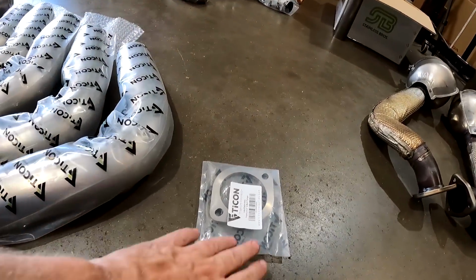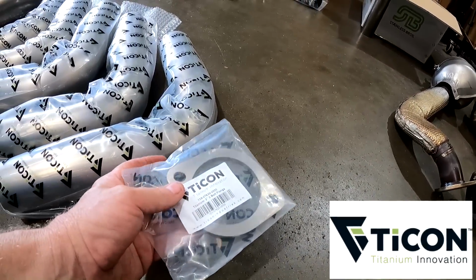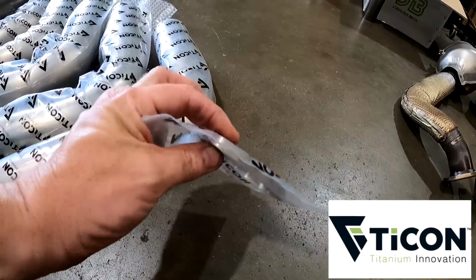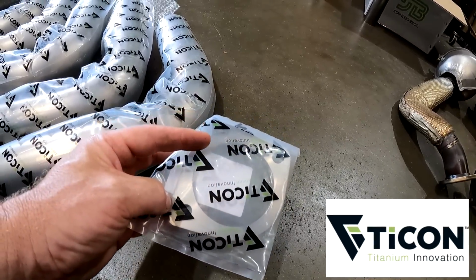So huge thanks to Taycan. We're using all Taycan titanium. This is their 3-inch 2-bolt flange right here. We're hoping that is the same. If not, we can Dremel those holes out a little bit. The diameter is going to be the same.